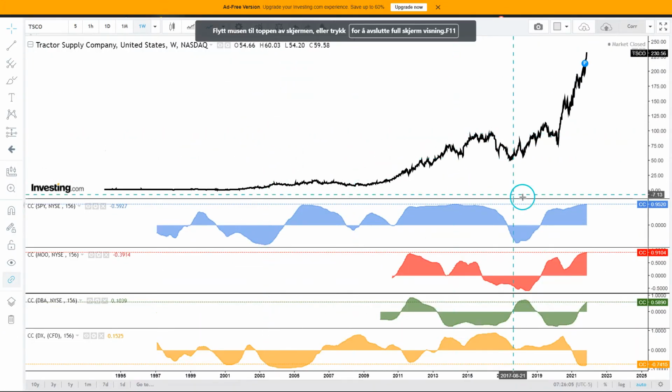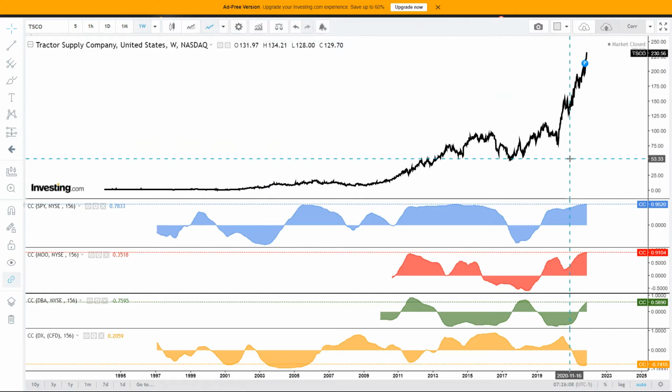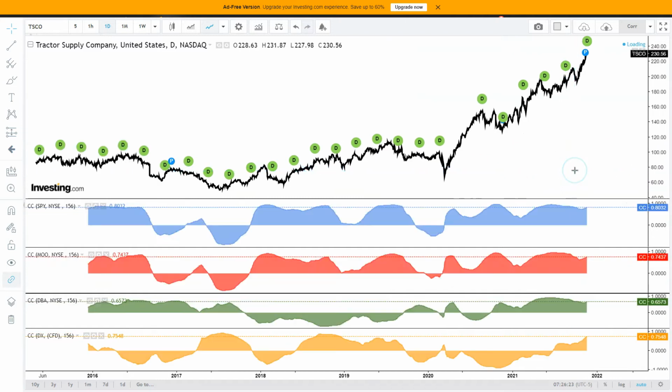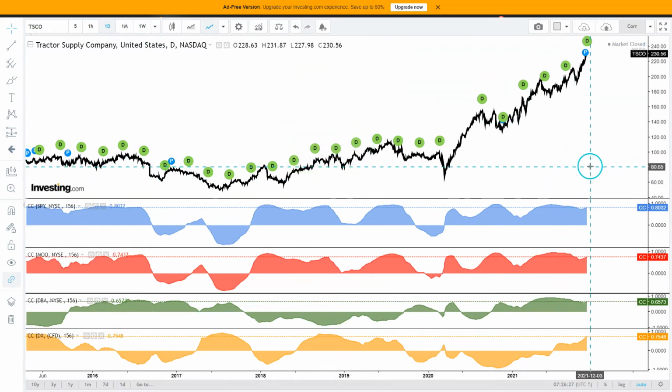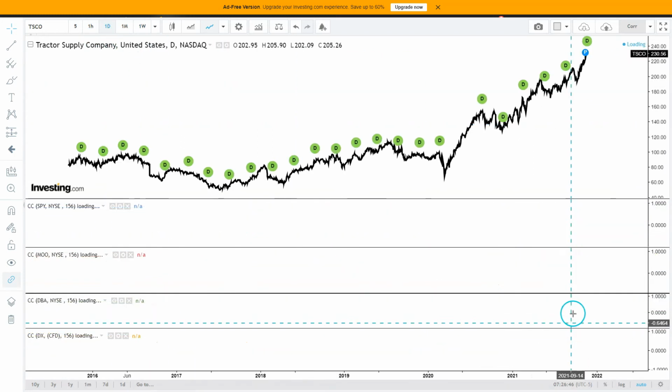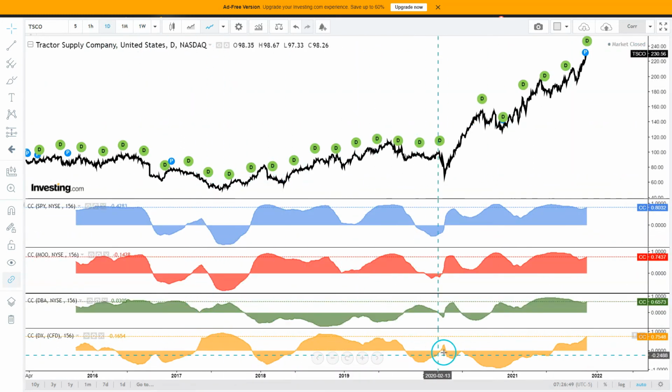Looking at correlations, 95% with the S&P 500, 91% with the agribusiness ETF, the MU, and then 59% with the agriculture ETF, DBA. Then -74% with the dollar index. Then we have short-term, daily data points, 80% with the S&P, 74% with the MU, 66% with the agriculture ETF, and 75% here with the dollar index. So long-term, it's negative with the dollar index, and short-term, positive. And you can see here how the correlations have differed over time.